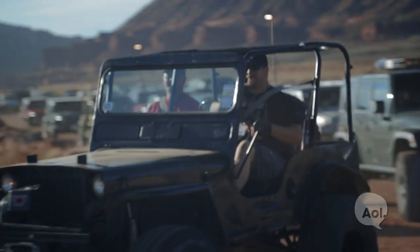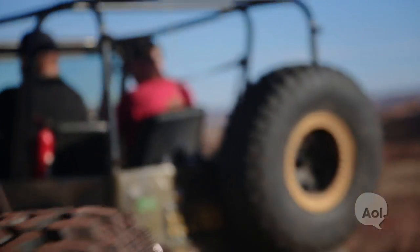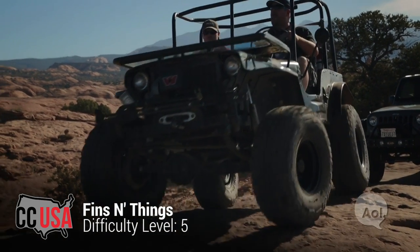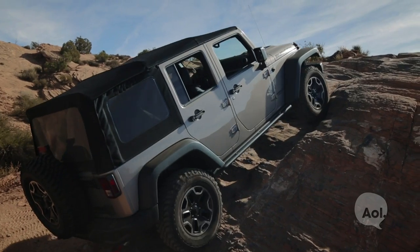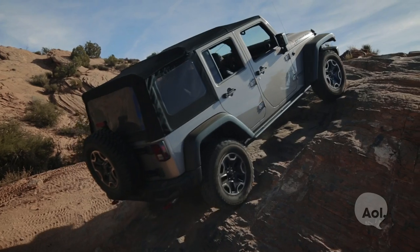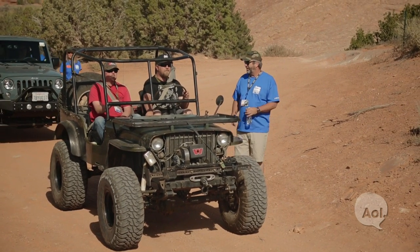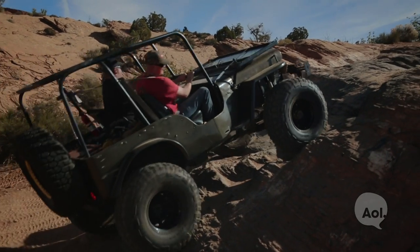We're about to go do the Fins and Things Trail, my first time 4-wheeling in Moab, and it's gonna be fun. This looks pretty steep. Just follow the crack up. Yep, that little fault line, just keep your tire right on it. All right. Nice, easy pace.